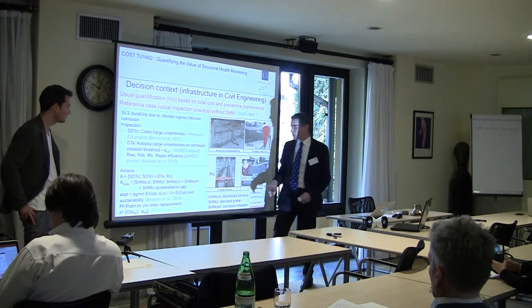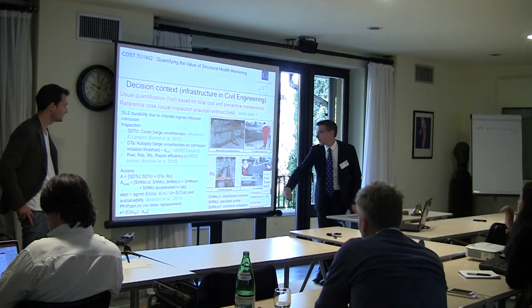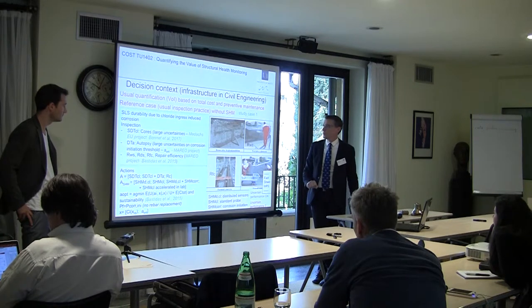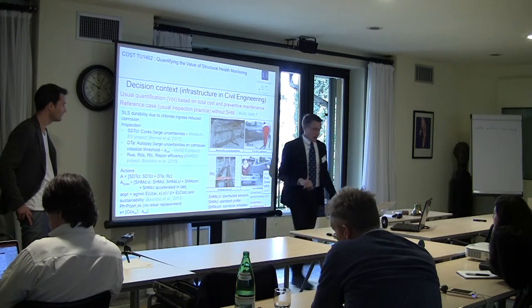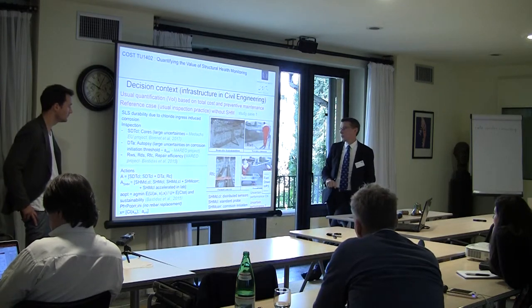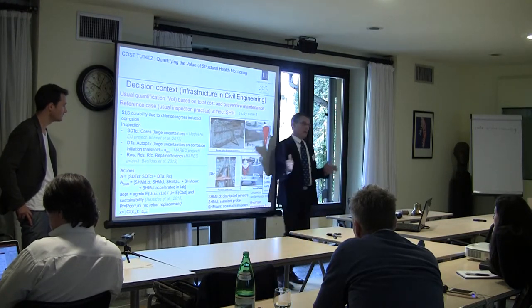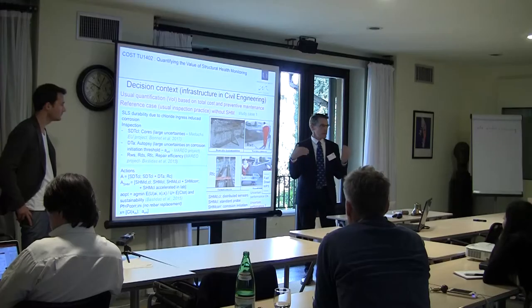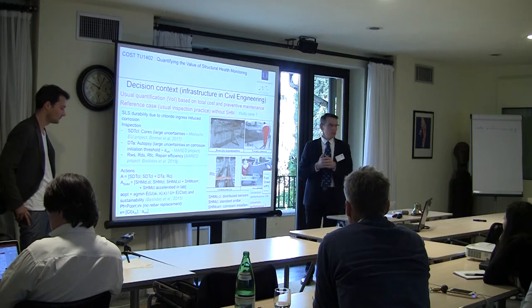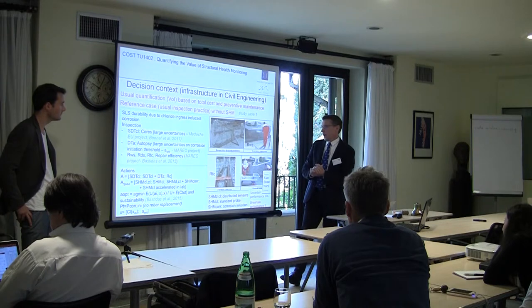And so for accession, the actions are here for this. And the action for SHM could be the distributed sensors that we promote, the standard probe, and the corrosion initiation, so the potential measurement. And of course you can consider these two actions by adding these two SHM systems. We can add something else, which is to make accelerated tests in the lab and to compute the factor of acceleration of the test in the lab. We do that with a Bayesian network, and we have already tested with non-destructive testing, but not with SHM, but it will be made.